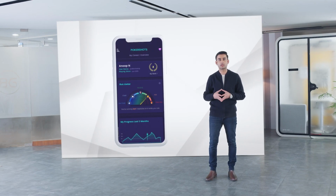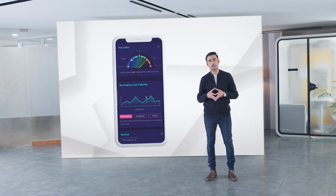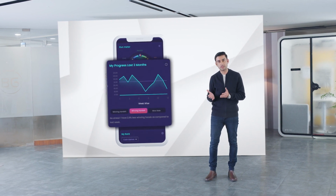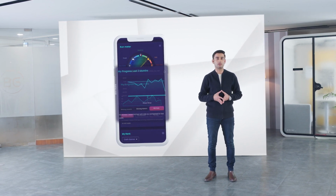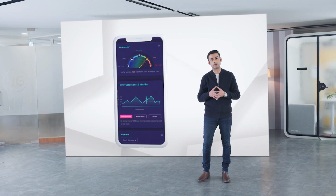Let us start with the overview section. Overview reflects how your stats have been trending over time. The progress chart helps you visualize your gameplay. This includes the number of sessions you have won, the percentage of hands you have won, and your win rate. Win rate is the best way to measure how good a player you are in the long run.